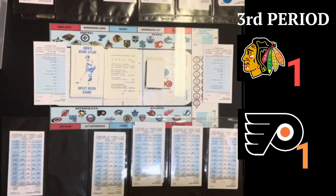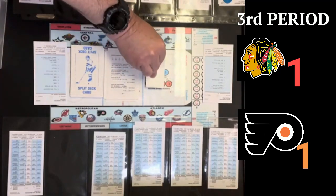And the first lines are out there right now. So for Philadelphia, that's van Riemsdyk, Giroux, and Carter. And the offensive line for Chicago is Panarin, Teravainen, and Kane. Defensively for Chicago, it's Trevor van Riemsdyk and Niklas Hjalmarsson. And for the Philadelphia Flyers, it's O'Donnell and Coburn. So van Riemsdyk has the puck.